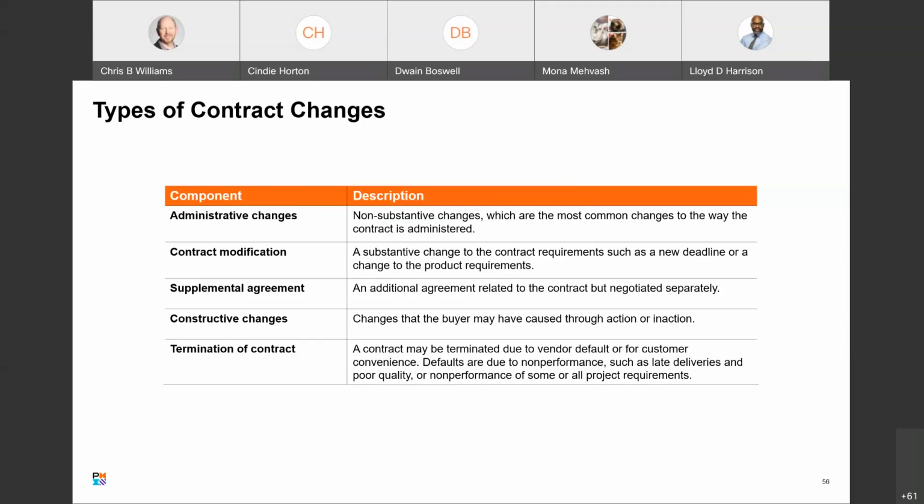We have what's called constructive changes. These are changes that the buyer may have caused through an action or an inaction. As a result of constructive changes, a seller is required to change the way the contract is fulfilled. The seller may claim a payment adjustment as a result of constructive changes.